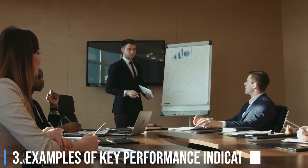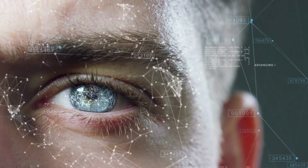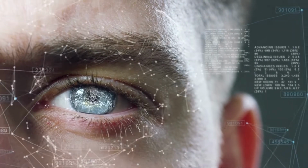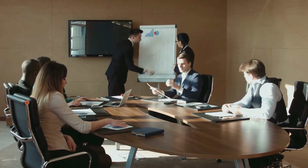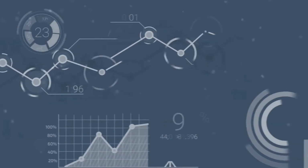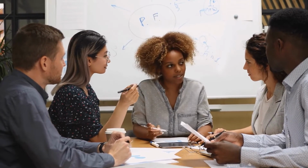Number 3, examples of key performance indicators. Beyond revenue, expenses, and profit, commonly used financial KPIs include gross and net profit margin, which measure how much money a company makes on sales of products. Inventory turnover, which tracks how quickly products held in inventory are sold. Cost of goods sold, a measure of the materials and labor costs incurred in making products.